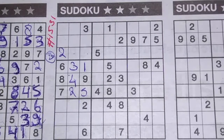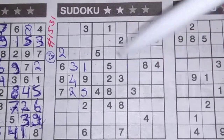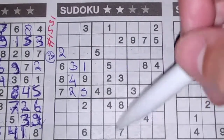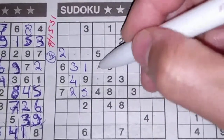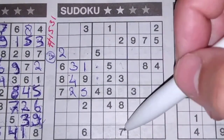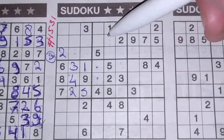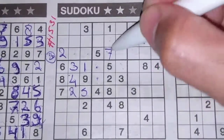Then in this big square, one of the missing numbers is 7. We see here 7, no 7 in these two boxes, so the 7 could be here or could be there. So in this column we have a 7 in one of these two boxes. In that column we have a 7 over there, so in the middle column the only 2 places for the 7 should be here or there. We see here 7, no 7 there, 7 should be here.